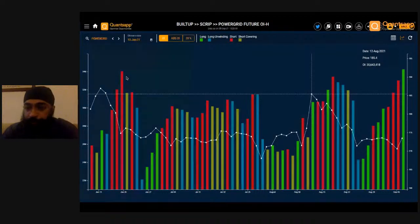So this is Power Grid, another stock you can keep an eye on. I would say in 3 out of the last 4 trading days, we did see shorts get accumulated. However, it has started to trade near a support level, and we did witness longs yesterday.